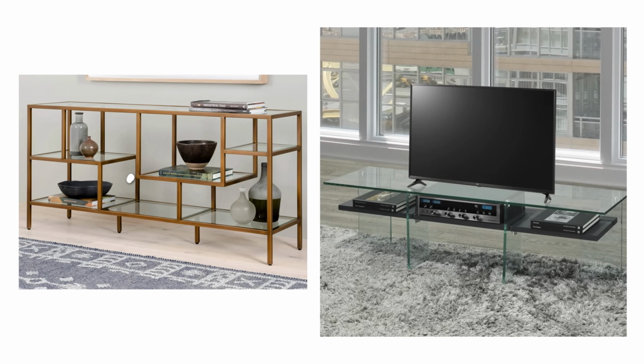The cords are always visible. No matter what you put on the shelves, it looks chaotic, and that's not really the type of vibe that you want for a clean and modern space. So definitely stay away from glass and metal anything.